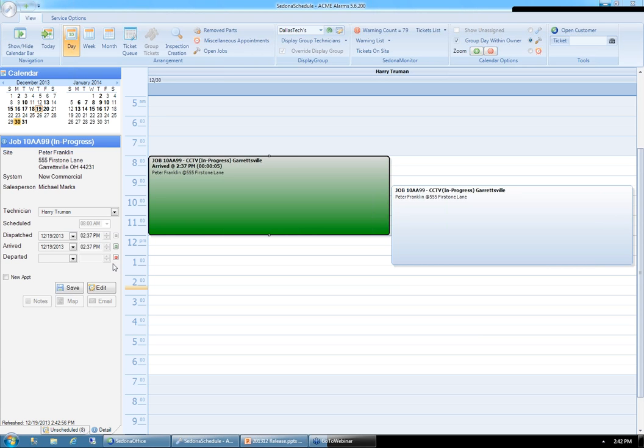It doesn't mean you have to do it that way, and then you could do everything within the main application in the Sedona service schedule. But ideally, you want it one or the other, because that really gives you the best visibility of where your technicians are at any point in time. Now, you can always come in and enter the data after the fact, at the end of the day or the next business day.